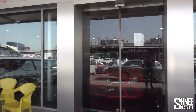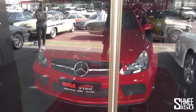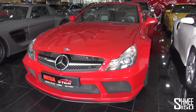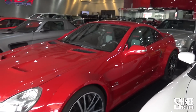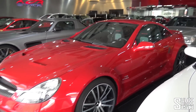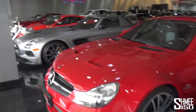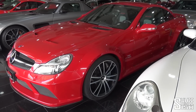There is something here at Megastar Motors just inside the door that has grabbed my attention. A bright red SL65 Black Series. You do not see many in bright red, and this looks mega. In fact, there's even the red embroidery as well tying that in. 6-litre Biturbo V12, 670 horsepower, and next to it, of course, the SLS Black Series. Wouldn't one of these be an epic future addition into my garage?